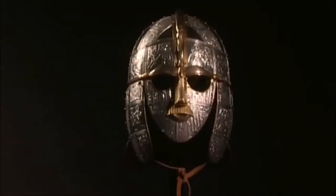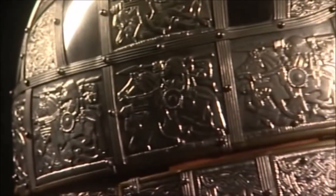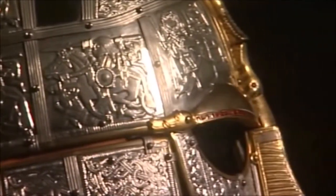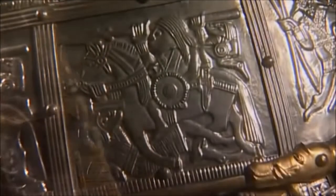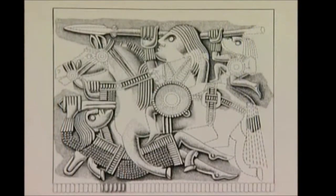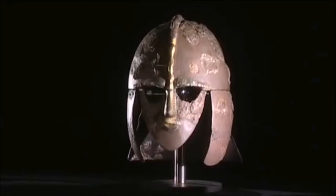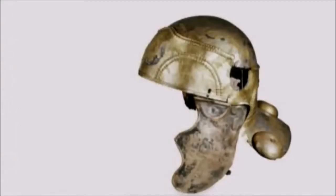There was one other group of mighty warriors who influenced this helmet. The Romans had left Britain at the beginning of the 5th century, but their influence was still being felt a century or two later. This fallen warrior design, where the man on horseback is riding over the conquered enemy, has its roots in the Roman period, and the helmet shape itself borrows heavily from Roman parade helmets.